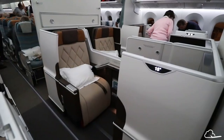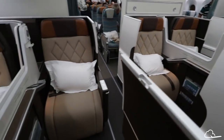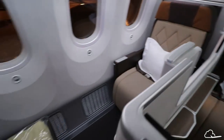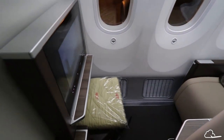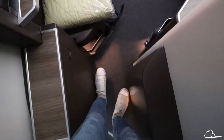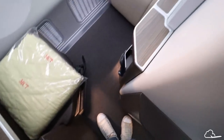Oman Air's 787 and A330s are configured with the Apex Suite in a 2-2-2 configuration. Every seat offers direct aisle access, even those in the windows. And as you can see, the cabin finishes of dark brown and sand are absolutely stunning.